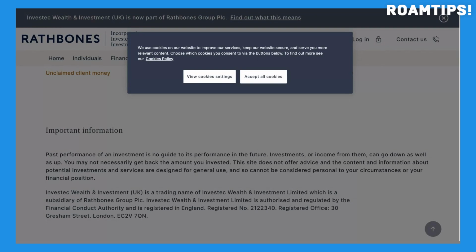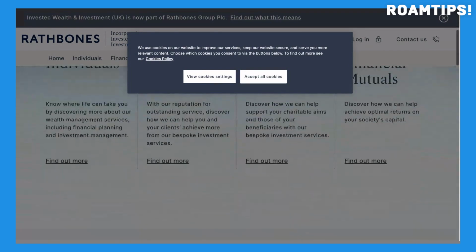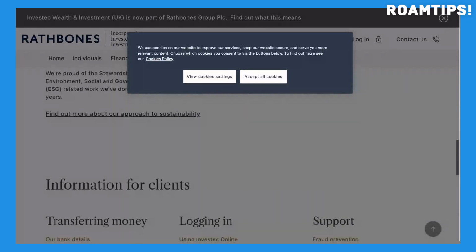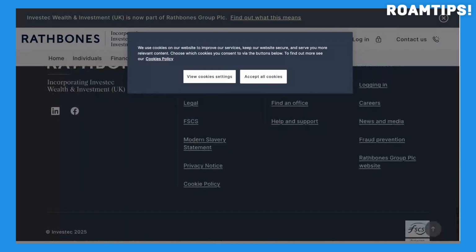Pricing is presumably included within the overall wealth management fees, though specifics would need to be clarified with Investec directly. They don't advertise specific technology, but the website implies a secure and user-friendly online experience. Access is granted upon becoming a client of Investec Wealth and Investment.